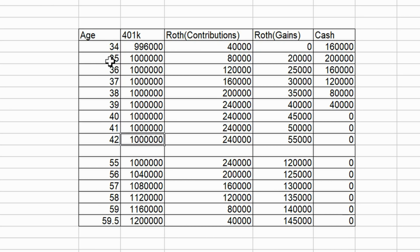So I've created this example with 401k, Roth, Roth gains, and how much cash you would have. For a typical engineer, I would say, at the age of 34, you might have saved $1 million, maybe, if you worked a lot. Try to ignore how much this person actually has and at what age, because it's going to be different for everybody.